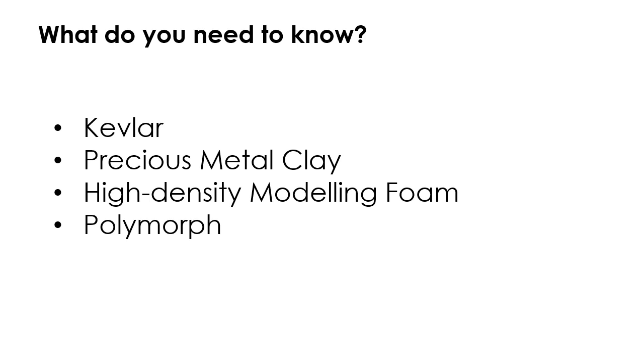So we have Kevlar, we have something called precious metal clay, which is quite easy to explain. We have high density modeling foam, which is basically just a much denser version of styrofoam. And then we have polymorph, which a lot of you will know. We have it in school. And I'm going to go through each of these, give you some uses. There's a couple of videos so you understand what the materials are.